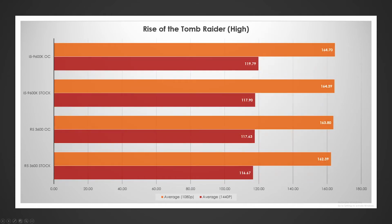Not very surprising here. Very, very close performance across the board, running 1080p high and 1440p high, respectively. Pretty much, I'm going to call this a dead heat. Intel pulled out a little bit of a win at 1440p overclocked, but I think that really comes down to margin of error. The results were all pretty close across the board.